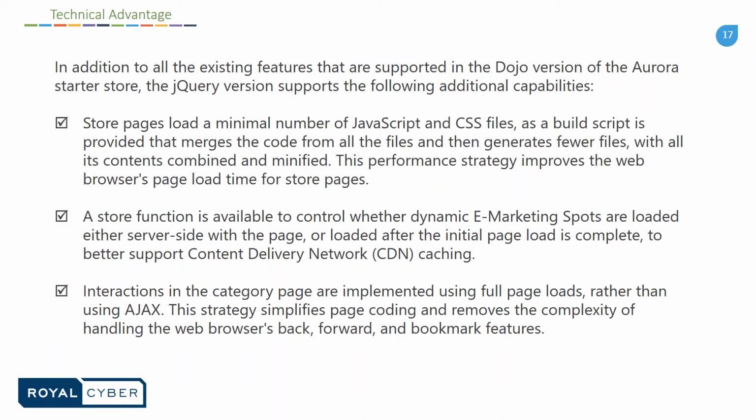And if you are on an older version of the Aurora store, you would realize that using Ajax, you can make multiple calls on the same page, which even though it gave a slightly better experience, kind of complicated the whole code. So there were teams experiencing difficulties in trying to understand how the Ajax is working, and in case they wanted to make any changes, it used to get complicated. With the jQuery store, all the changes or all the filters will request a reload of the page, making it easier and simpler, and it has also become simpler for the developers to make any changes or maintain whatever functionality or customizations they have done on the page.